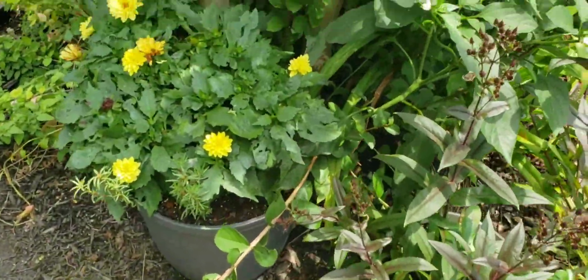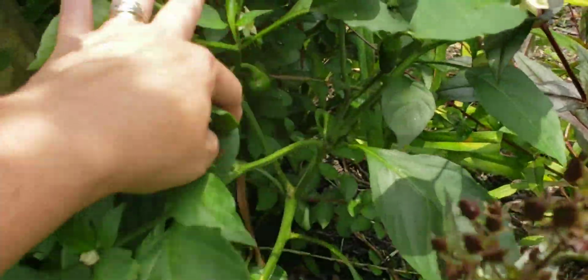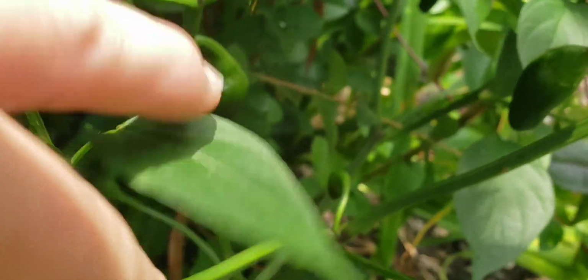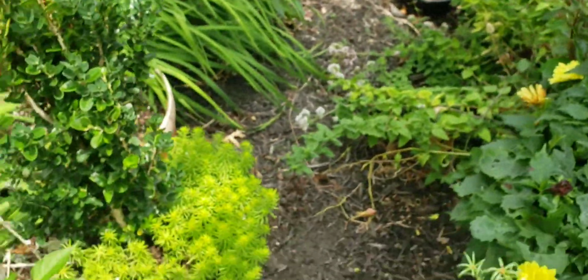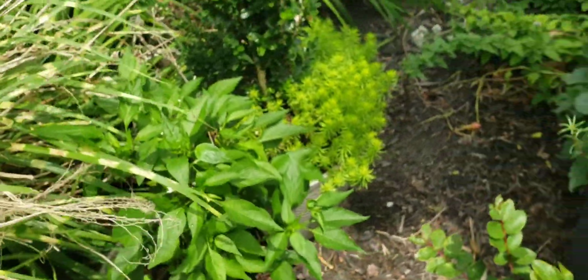I've got my jalapeno here. Oh, I've actually got jalapenos. Yay. I don't know if you can see them. They're in there. That's great. Okay. And then I've got my Thai chili pepper. Looks good. And we are not going to try to go down there.